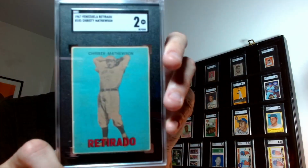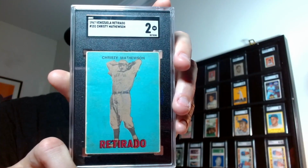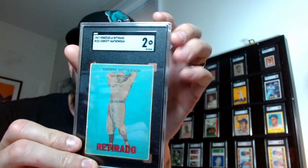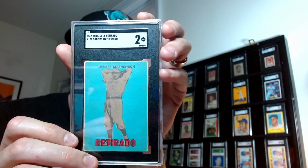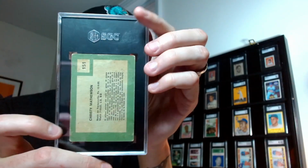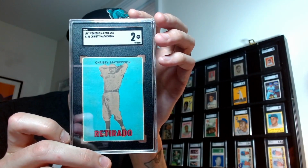He is a guy that is tapped into the Venezuelan baseball card market. And as you guys remember, I didn't buy this from Brian, but Brian tipped me to somebody who had this on Facebook. The 1967 Venezuelan Retirado Christy Mathewson. I've had this in my display case for quite some time. Every time I see these cards, a lot of the times the backs have paper loss on them. I don't know if these were put into albums, but I know the other Topps Venezuelan cards were commonly put into albums. Nevertheless, this one survived, and it lives in great condition now in this SGC slab of a 2, and a very respectable one at that. So that's been my only Venezuelan card up to date.